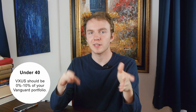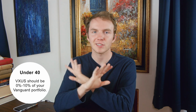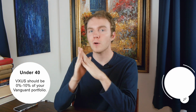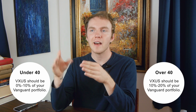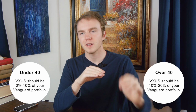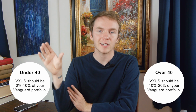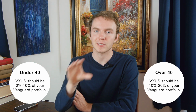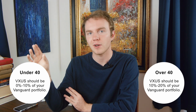If you are under 40, I would only allocate at most 10% of this international index fund into your portfolio, but honestly, I think you'd be better off just going 60% VOO and 40% VTSAX and just leaving VXUS out completely. But if you are over 40, then I would recommend that you put 10 to 20% of your portfolio in VXUS, and that way you just have some protection in case the US market dips, especially if you're using that money for retirement. So if the market dips and you have to take money out to survive, you can take it out of the international index fund instead of the US index fund while the US one is down. And then once the US index fund recovers, then you can stop taking money out of the international index fund.